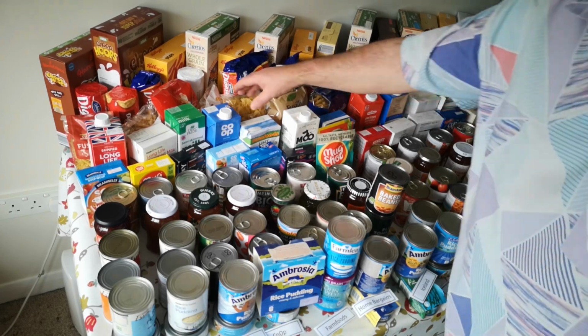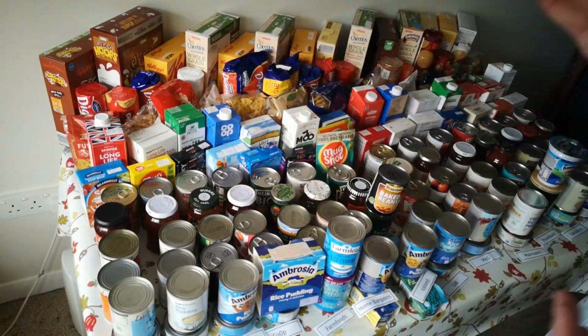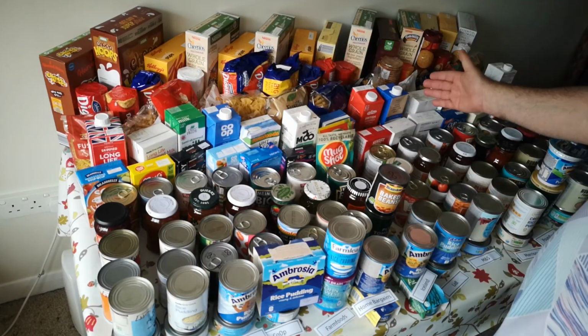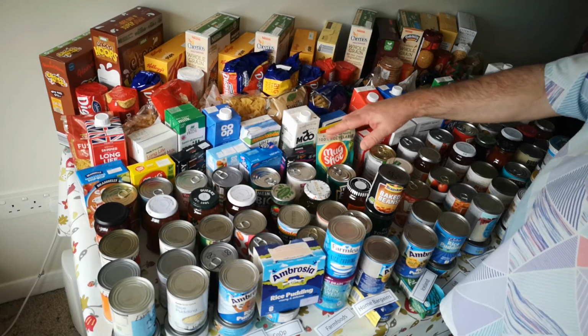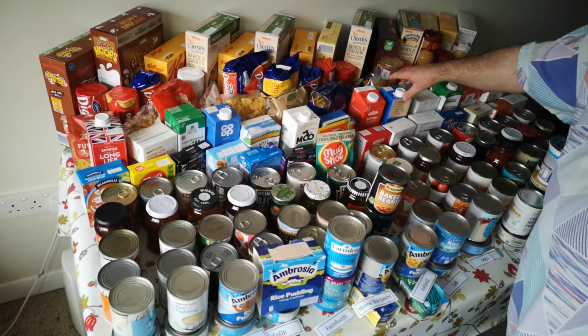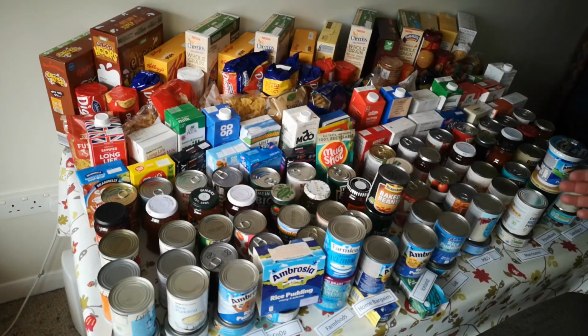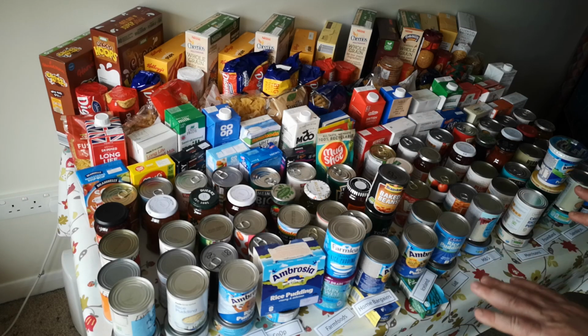Some of the shops had the whole and skimmed and semi-skimmed UHT milk the same price. Others, it was only the skimmed milk that was the cheapest, so there is a bit of a variance there. So for M&S, whole milk was the same price as skimmed and semi-skimmed. Same for Co-op. I think that's it. Some of the others, semi-skimmed was the same price as skimmed. There's not really a lot of kind of anomalies here.